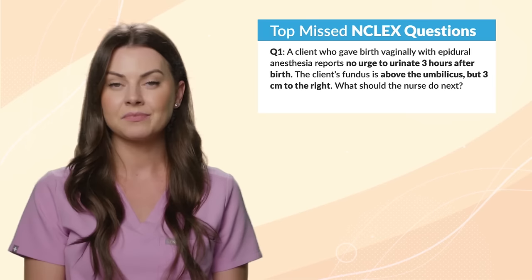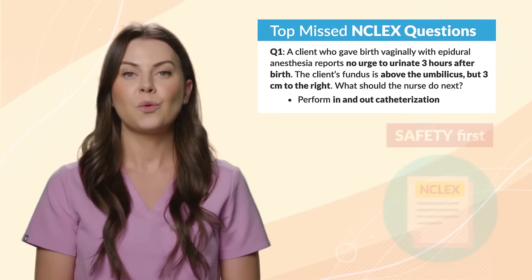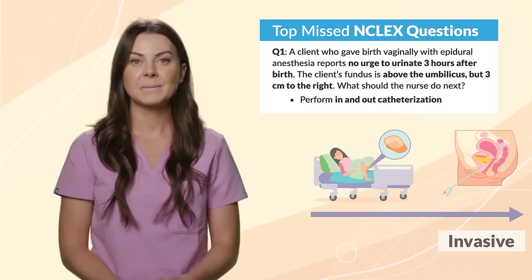Remember, for the NCLEX, safety is always the number one priority. When given the option, we'll start with the least invasive and go up to the most invasive. Clearly, the patient should urinate, even if she doesn't have the urge or if she can't move her legs from the epidural, but we must move to more invasive measures, such as a straight catheter.